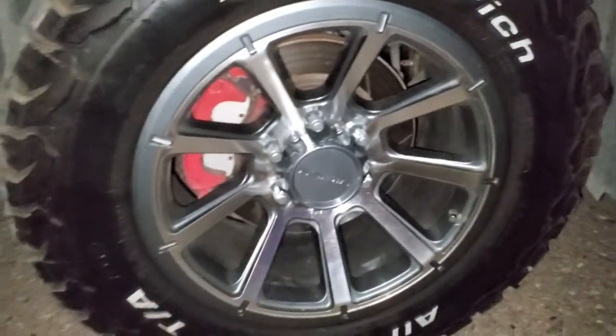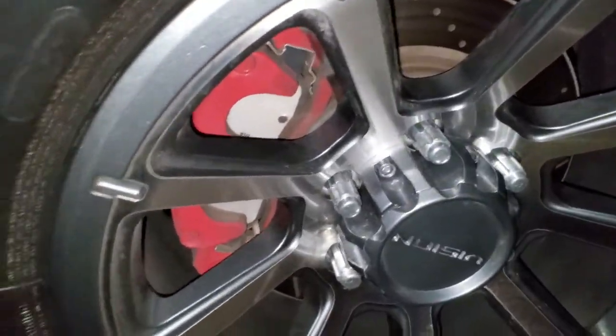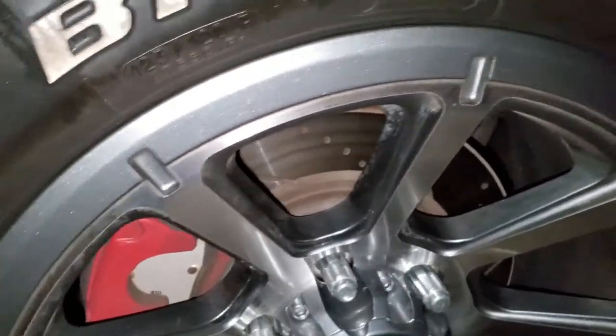So we wanted to make sure that she got some love. Got some meaty BFG all-terrains on there, the KO2s, I believe they are. And I don't know if you can see it, but got some dirty brakes with some cross-drilled rotors, slotted rotors, just because I do drive a lot, and I am towing often.